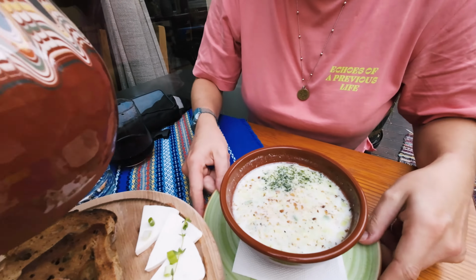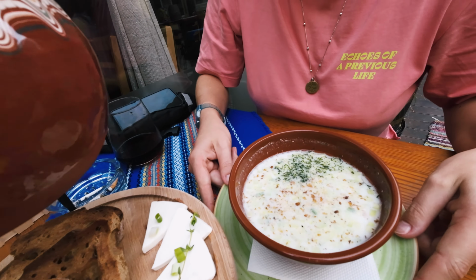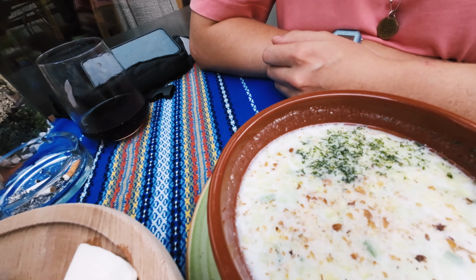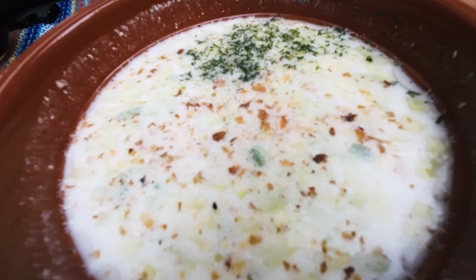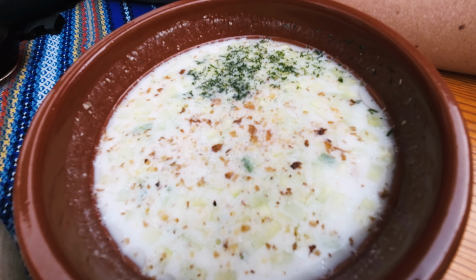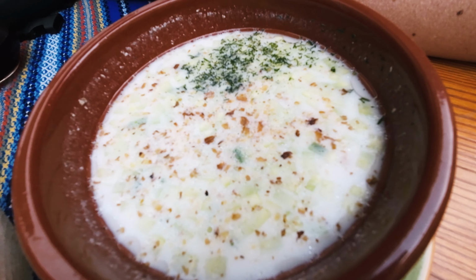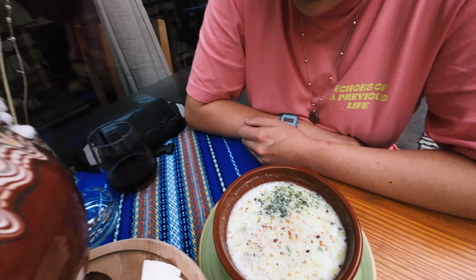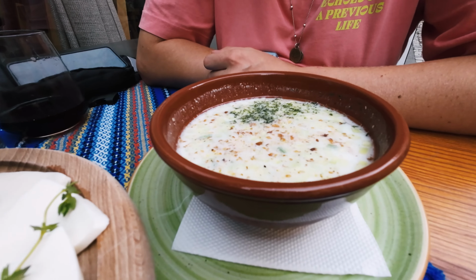First off, tarator, which is one of Sherry's new favorites. She really liked the ayran in Turkey, but here in Bulgaria they do tarator, which is almost the same thing. It's still sour yogurt, but they mix it with cucumber and dill, and this one has little flakes of something. Walnut? I think it's walnut. Walnut? Yeah. So that's like a cold soup. You're supposed to eat it like a cold soup.